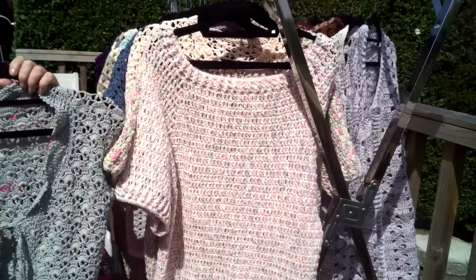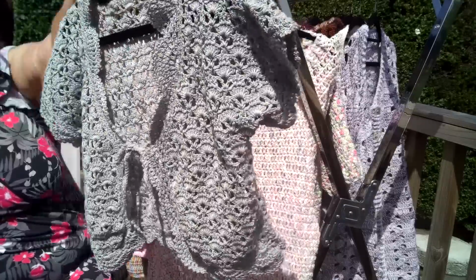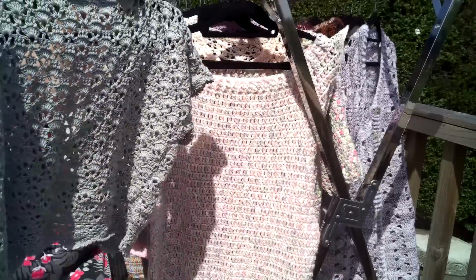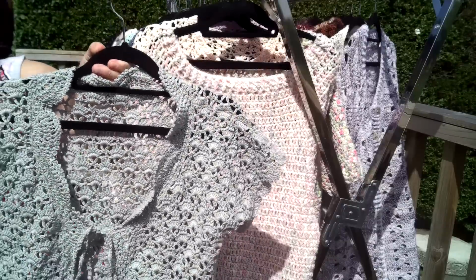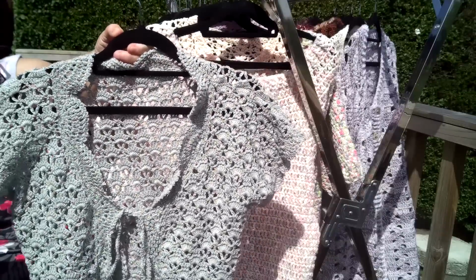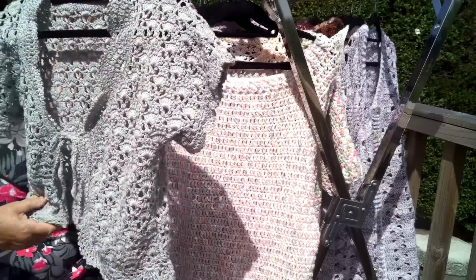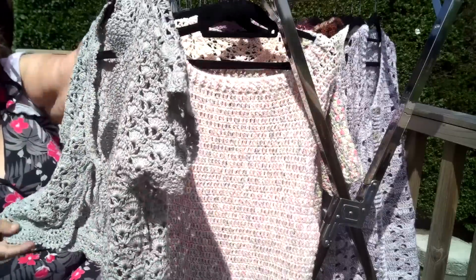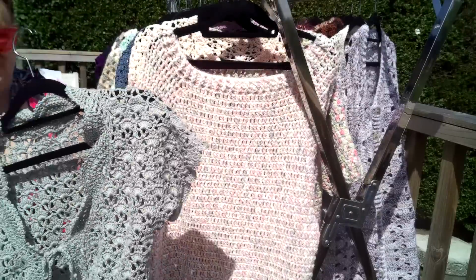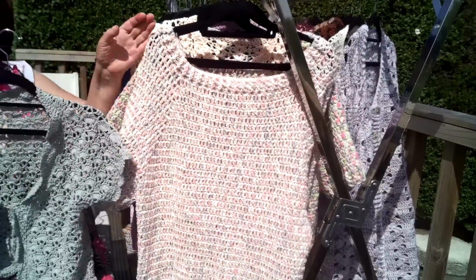It has to be a little bit more expensive because of the intricate work that went into it. It's organic cotton by Hobbii, H-O-B-B-I, and it did take forever to do because of the border on it. So I'm afraid it's a little bit more expensive because of the fact it's organic and the fact it took me such a long time to make it.